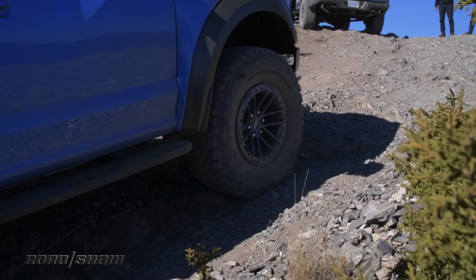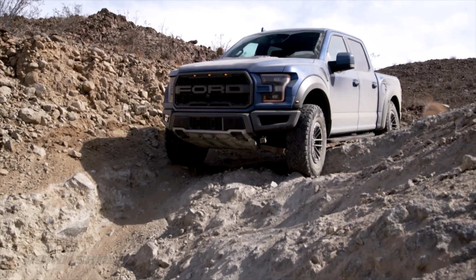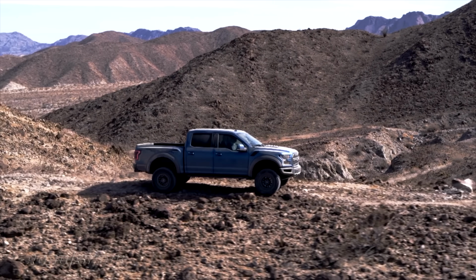through. I've taken some foot-deep whoops in the Raptor at 45, 50 miles per hour, and let me tell you, those things work. You just really have to commit to it, because if you get scared and you lift your foot off the throttle, it's going to be a party that you definitely do not want to go to.